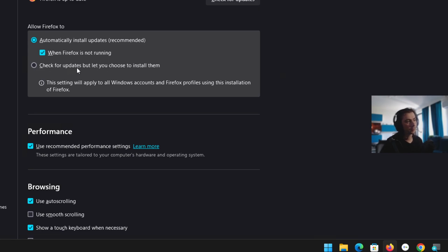You can also check for updates, but let you choose when you install them. If you want this, do this. Basically, this will just check and say, hey, there's an update, and then you will choose when to actually do the update.